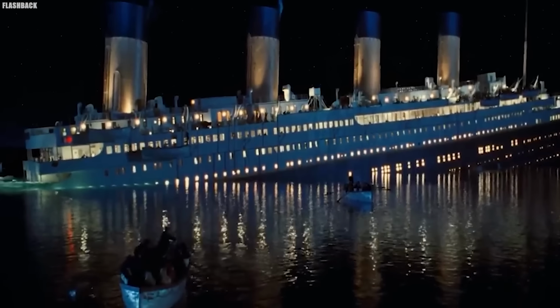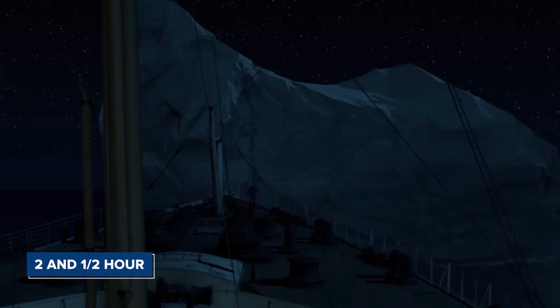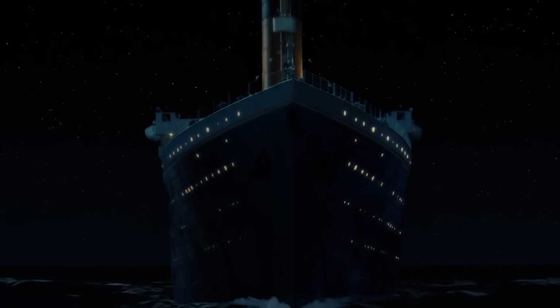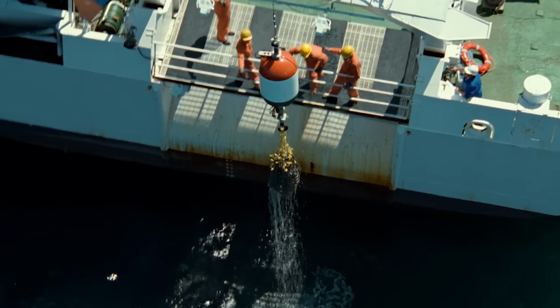Delving deeper into the data, they calculate that the Titanic sank within 2.5 hours of striking the iceberg. This brief time frame underscores the ship's awful exposure once compromised. It's a sobering realization that sharpens their focus on the true sequence of events leading to the Titanic's demise. Their investigation ultimately dispels a lasting myth.